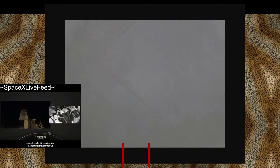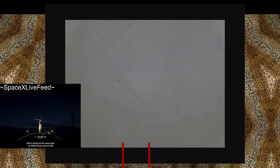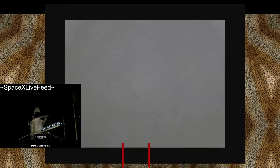Now, the next major event that we have coming up will occur at T-minus 7 minutes. You'll hear the call out for engine chill. Engine chill is simply, as the name says, we chill down some of the hardware in the engine. We're actually going to flow a little bit of the super chilled, densified liquid oxygen through the turbo pumps and allow that hardware to basically come down, the temperature come down. This allows us to avoid any thermal shock to the hardware when the full flow of super chilled liquid oxygen occurs at startup.